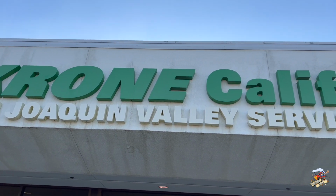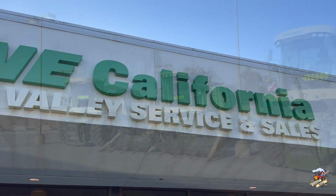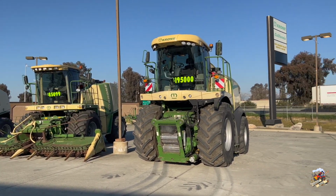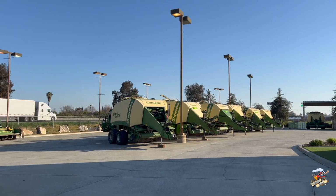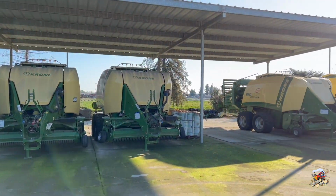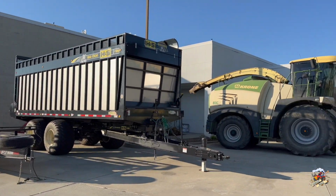Our first stop, we stopped at the Krohn dealership, who is also a Deutz Fahr dealer in Tulare, visited with those guys. So we're just going to have a look around at some of the Krohn equipment they had on their lot. And as you can see, it is nice and sunny here. I want to say the temperature here was around 60, 65 degrees, so it was a pretty nice day. Now, a lot of their new equipment was out at the show, which I'm going to show you later on in the video.